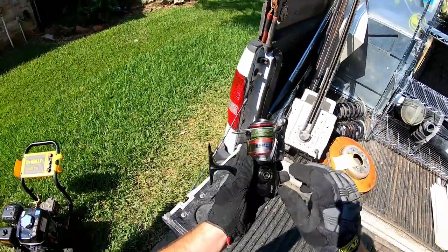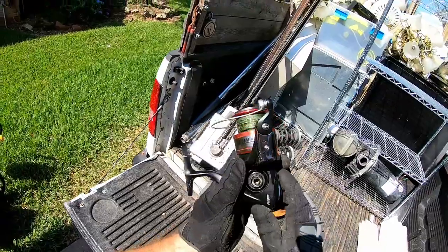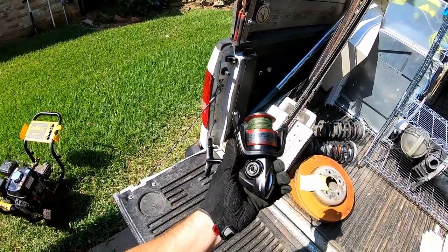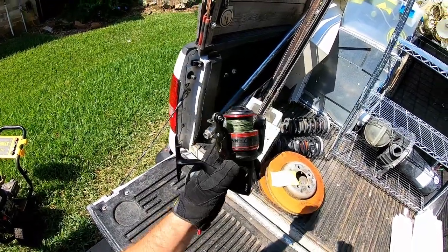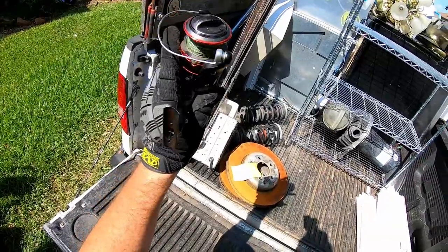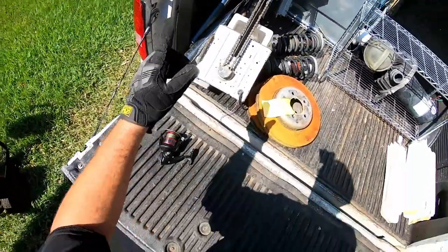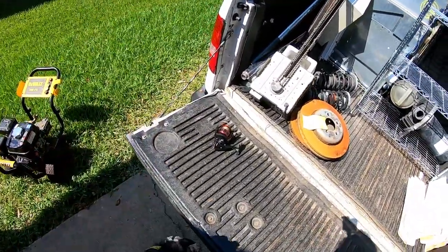This little Penn fishing reel is actually missing the handle. But my pops, he's a really big fisherman, and down at his place on the coast, he's got so many extra reels and reel parts. I don't see we'll have an issue finding something for that. But yeah, it's a Penn. It's a $90 reel. If you come across anything that says Penn on it, grab it. Like I said, that's some of the top of the line when it comes to saltwater fishing.